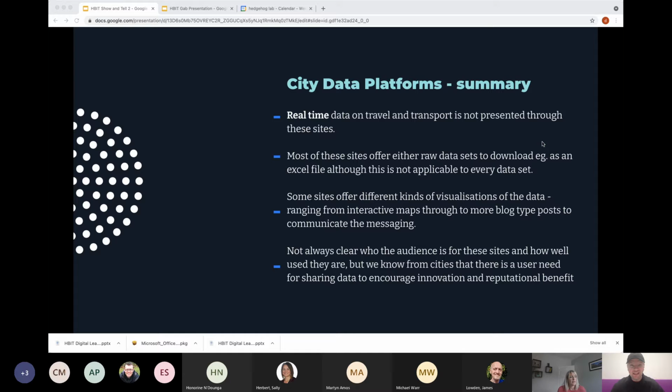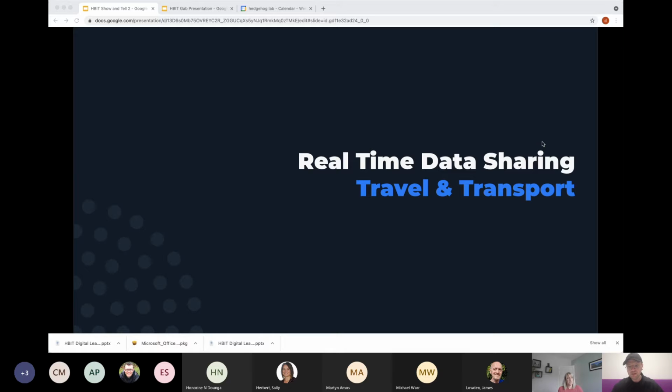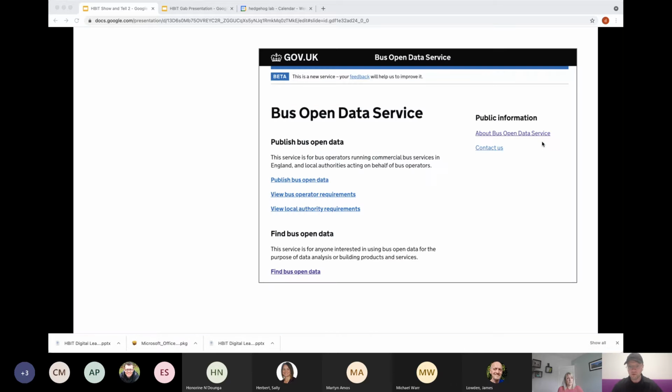So I guess in summary from this piece of research, real-time data on travel and transport isn't really presented through these city sharing sites. Most of the data is raw data sets, or there is some kind of visualization. And it's not always clear who the intended audience is for these sites. So given what we found and the general focus on static data and not real-time data, we started to think, well, where can you get real-time travel and transport data from?